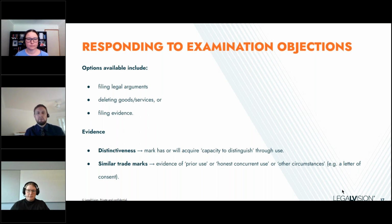If we receive those arguments, we'll give them due consideration and often we'll withdraw our objection or potentially restate our objection so it applies to a narrower range of goods or services. The other option that's commonly used is deleting goods or services. So often our objection may not relate to all the goods.